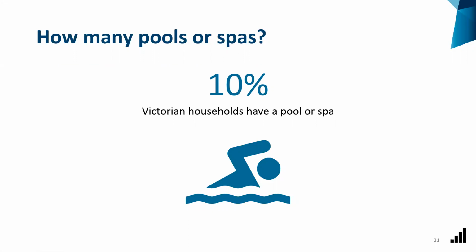So how we came to this figure is that we did a lot of research into the number of permits that have been issued over the years, speaking to local councils and municipalities. There was some drone research, so there were some drones that went out across certain suburbs in Melbourne and physically counted the number of pools and spas in some of those older suburbs, and also talking to key industry associations such as Spas Australia and Spas Victoria, and looking at industry bodies that install pools. So we came up with 10%. This is not an accurate figure, but it's actually higher than was expected in Victoria.